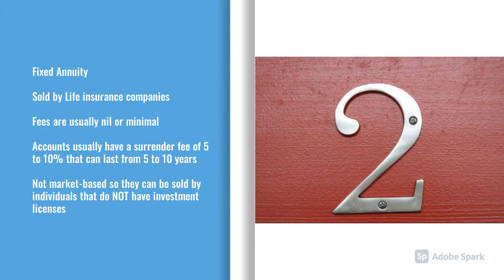Another very common product that's sold and pushed by salespeople in the 403b spectrum where teachers shop is the fixed annuity. Fixed annuities, much like variable annuities, are sold by life insurance companies. Unlike variable annuities, they don't typically carry any fees, or the fees are minimal if they have an add-on attached. Fixed annuities do carry that surrender term, much like the variable annuity counterparts, of anywhere from 5 to 10 years. Unlike variable annuities, however, and unlike mutual funds as well, fixed annuities are not market-based investments, so they can be sold by individuals that do not have any investment license.